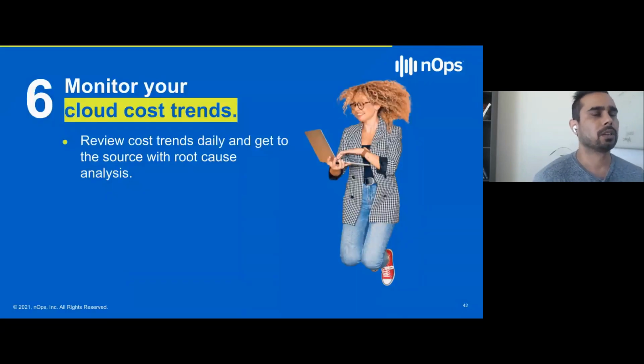All right, so another way I've seen companies save cost on AWS is to monitor cost trends in real time. It's important because cloud is such a dynamic environment. You have different teams, different people provisioning resources. There's a lot of fluctuation, right? So maybe you provision a lot of resources on Monday, and on Tuesday and Wednesday there aren't that many new resources. The point is there's a lot of fluctuation. You provision resources, then you shut them down.